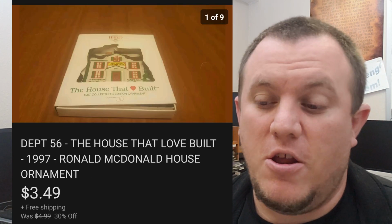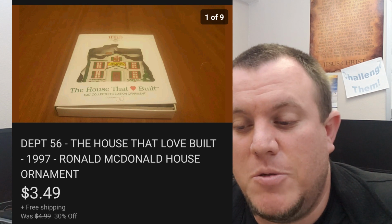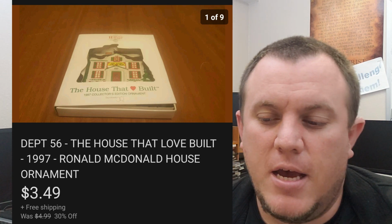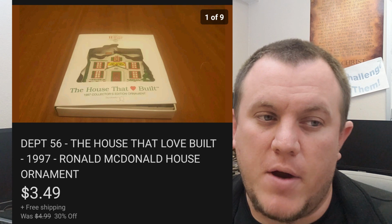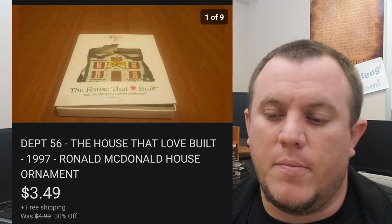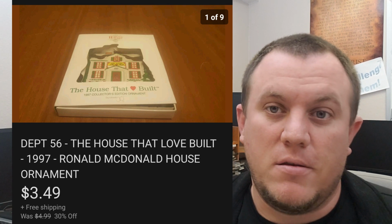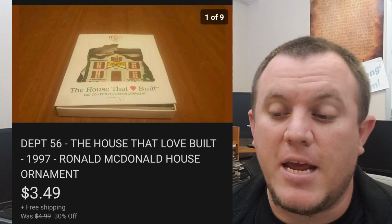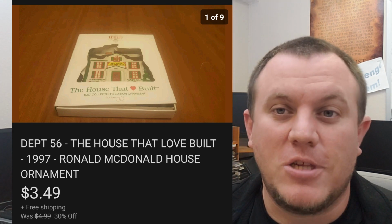Here's a listing I'm showing you because I do make mistakes. This was an old listing from when I was a lot younger as a reseller, both in age and experience, and this one was a Department 56, the House That Love Built, Ronald McDonald ornament. I think I got it for like $1 or something at a garage sale. Had it listed, I think, at $10 to start off, and I just kept dropping the price over the years. I used to just do bulk edits of pricing and drop them 5%, 10%, whatever, just to move stuff. I don't really do that anymore. Now I just run a sale. That way the price doesn't go down. What happened here was the price went down like 50% over time, and then I ran a 30% off sale, so it sold for a measly $3.49. You can guess that we're going to lose money on that one. It is out of here, went to a good home. I think they left good feedback as well, but don't do that. Try to be a smarter reseller. We all have to start somewhere though, I guess.